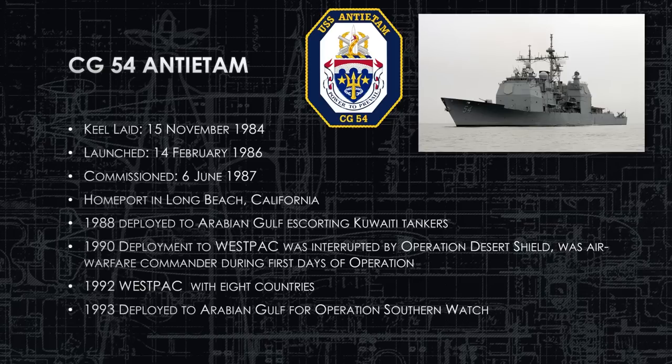The next ship was CG-54 Antietam. Keel laid is 15 November 1984. She's launched in 86 and commissioned 6 June 1987. She's home ported in Long Beach, California.